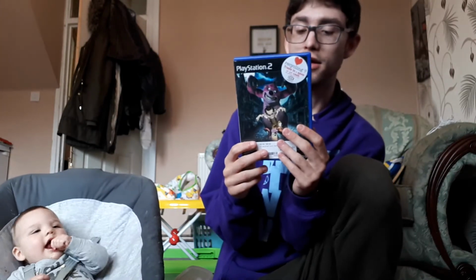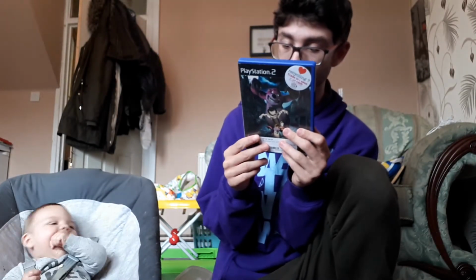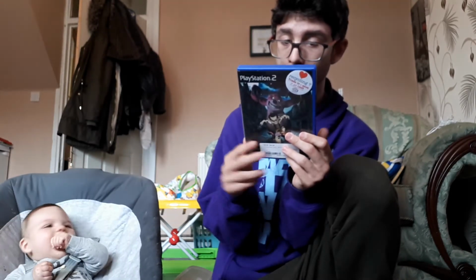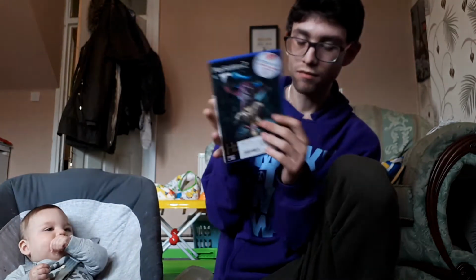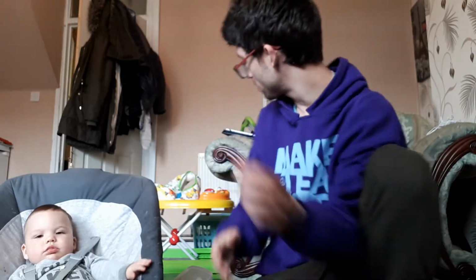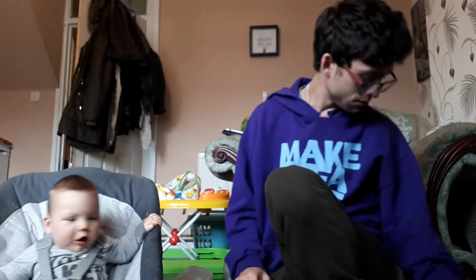And then for £1, I picked up a game called Hurdy-Gurdy. I don't really know what this game is. I think it's sort of like a platforming game. I don't know why, but that guy sort of reminds me of the purple bear from The Grim Adventures of Billy and Mandy. £1. So yeah, nice stack of PS2 games.